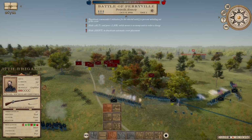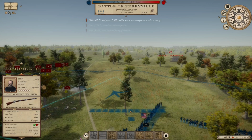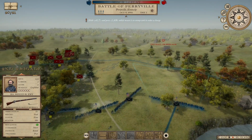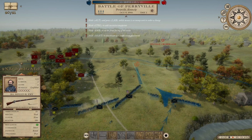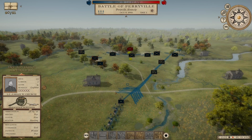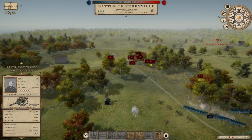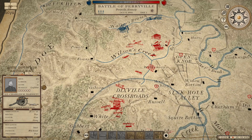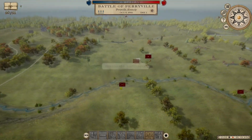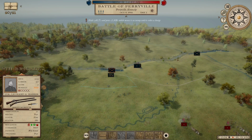Here come our 12-pound howitzers. Got our Napoleons firing on them. Send someone out to see if we can get those guns back. Right, he's starting to recover. Let's get him over here.